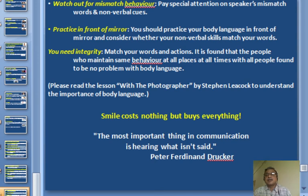Practice in front of a mirror. For you, all students, basically in the beginning times, you should practice your body language in front of a mirror, and consider whether your non-verbal skills match your words or not. You can test yourself. You need integrity, this is more important. Match your words and actions.